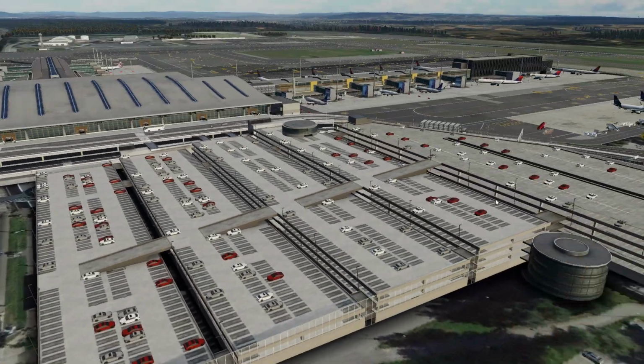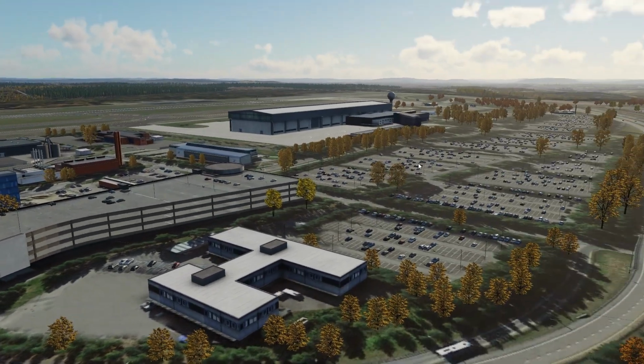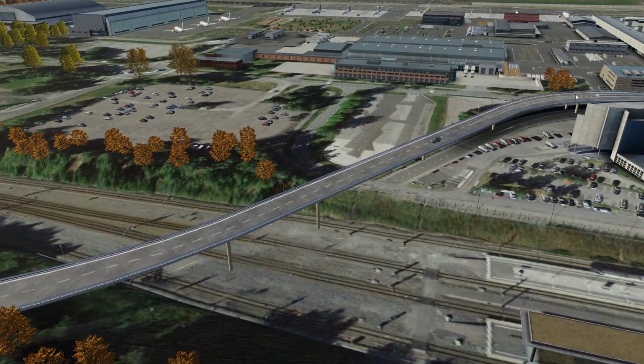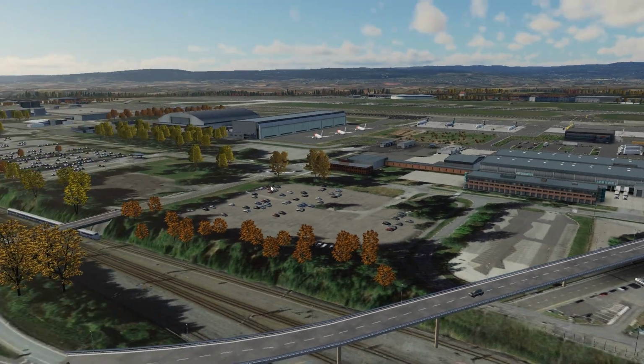These custom buildings, got a car park here, more buildings, hotels over here. It's just been done really nicely. Got a nice lovely custom bridge here. It just looks great, makes the whole scenery really come alive.